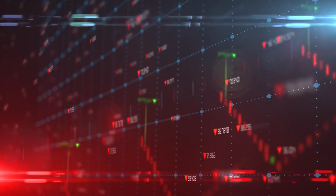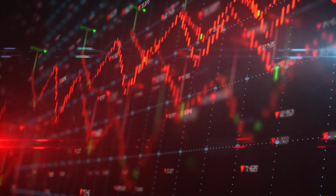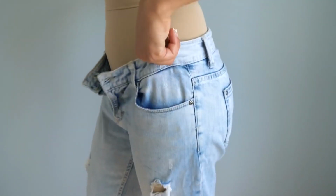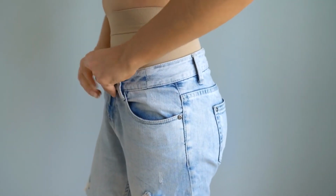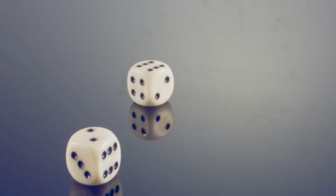To slow aging, start by making small but impactful changes. For example, add more antioxidant-rich foods like berries, green tea, and nuts to your diet. These foods help reduce oxidative stress, which is a major contributor to aging. The more antioxidants you consume, the more you help your cells stay healthy and youthful.